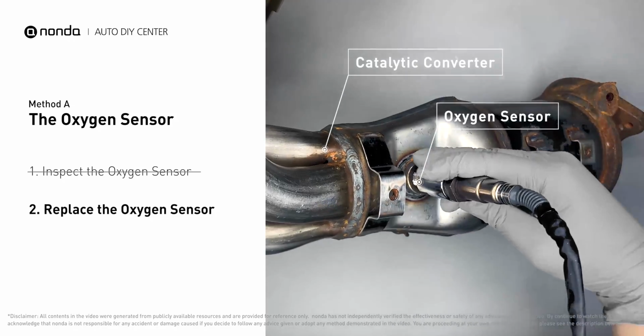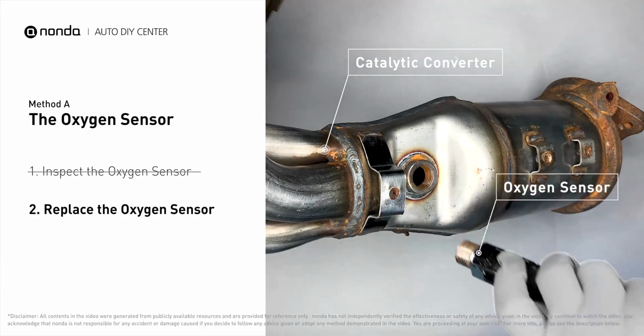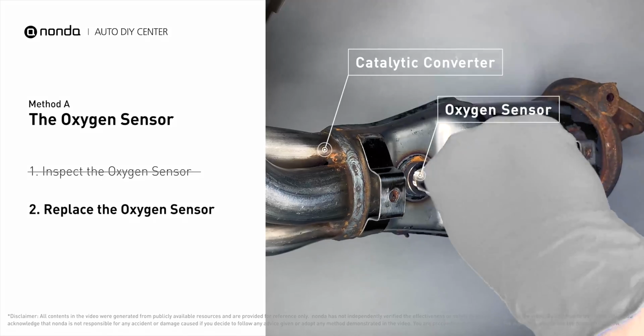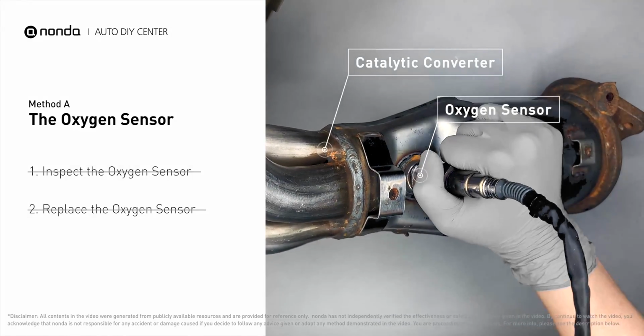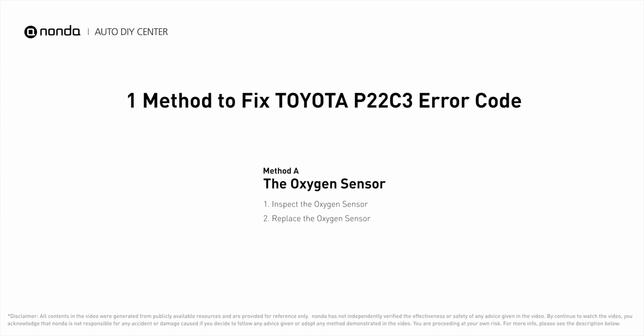If damages are found, then replace the oxygen sensor. If there is no damage found on the oxygen sensor, you would need to take your car to consult professional mechanics. So here is one of the most practical solutions to fix Toyota's P22C3 error code.